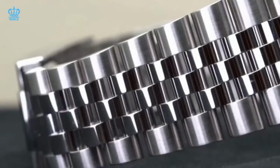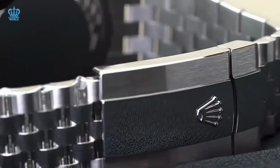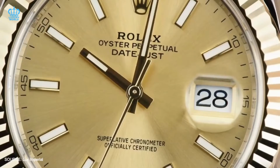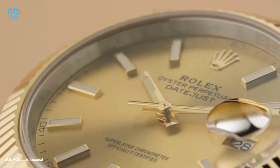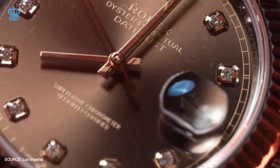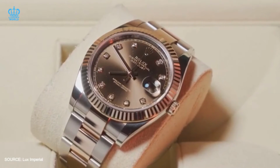Given the Datejust's frequent buying and selling patterns, it stands out as a watch that is easy to enter and exit the market. This characteristic implies that selling it down the line is a seamless process, especially if you find yourself not wearing it as much or if you decide to upgrade to a more luxurious timepiece later. It is also worth mentioning that if you're patient, the Datejust is likely one of the more accessible Rolex watches to obtain at retail, although the specific combination you desire may take some time to find.